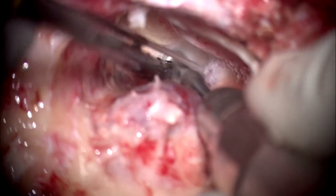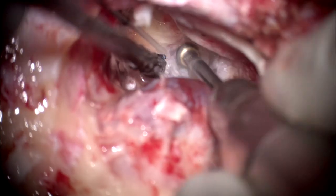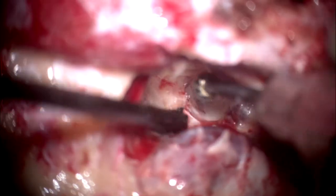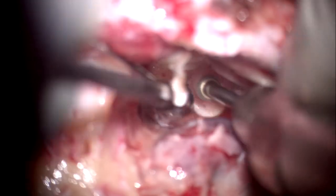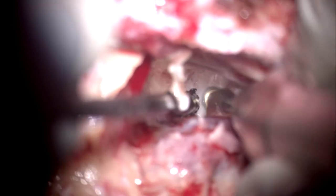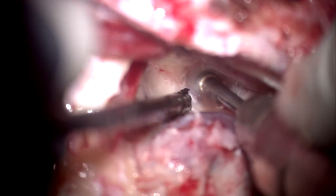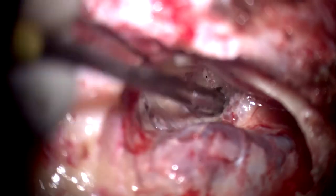Sir, if you tilt the head slightly away, then... See your jugular bulb below? Yes, now it's very clear. See the dura below? Just now exposed. This is the intra-auditory canal here superiorly, with the tumor in it.